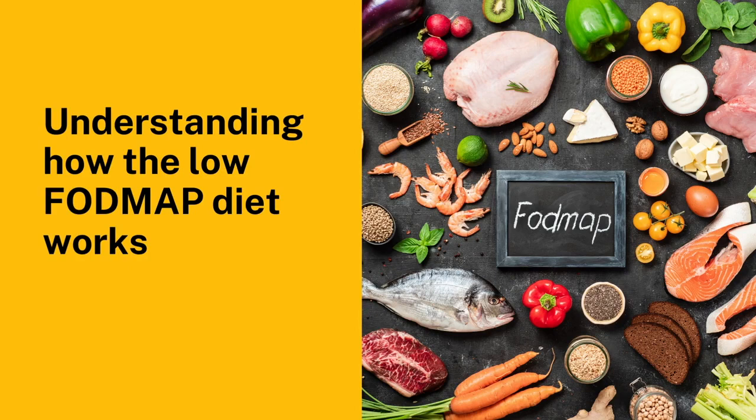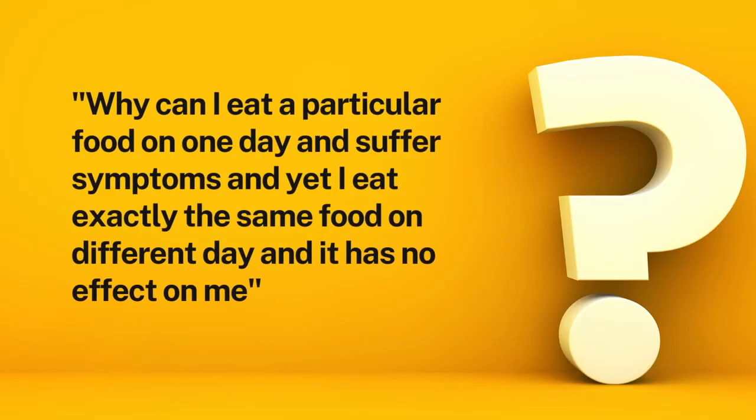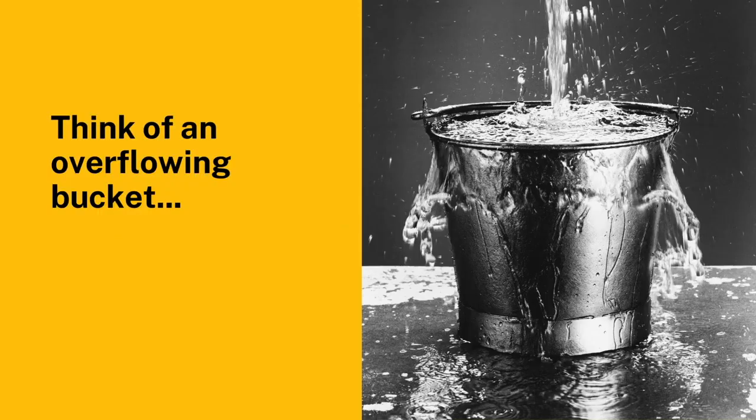So understanding how the low FODMAP diet actually works. One of the questions I get asked a lot, and this may ring true for some of you watching this, is why can I eat a particular food on one day and suffer symptoms, and yet I can eat exactly the same food on a different day and it has no effect on me at all? And this is what a lot of people find really confusing, and it makes it very difficult for them to discover which foods are causing a problem. Well, I've got an answer to that.